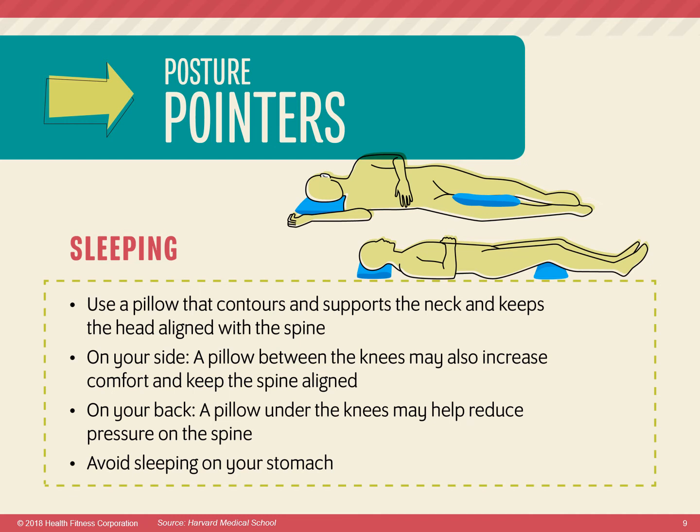And we want to try to avoid sleeping on our stomach as much as possible, because this can lead into more discomfort with the spine, and it kind of takes us out of that alignment as well, and that can increase your back and neck pain.